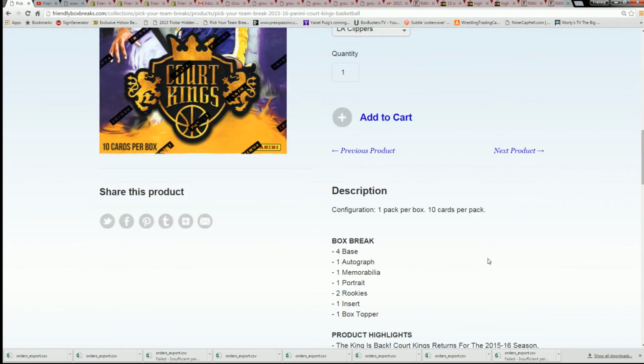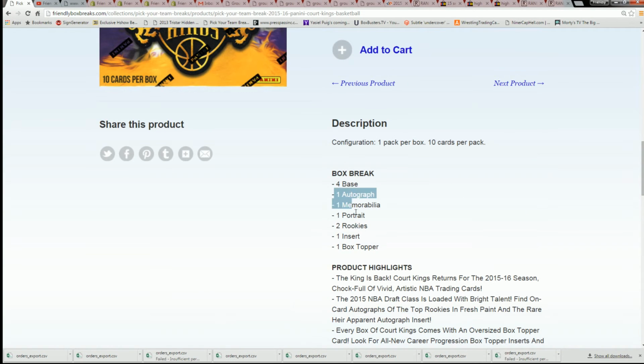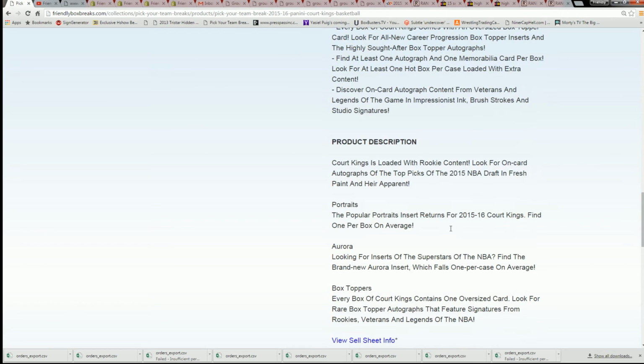There is still one left. The LA Clippers are out there. We're looking for one auto, one memorabilia, one portrait, two rookies, an insert, and a box topper in Court Kings basketball.